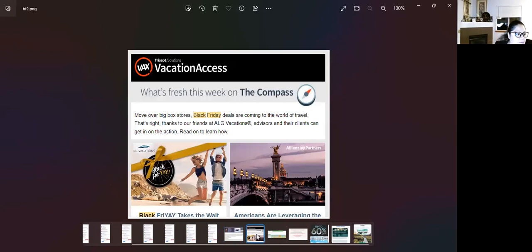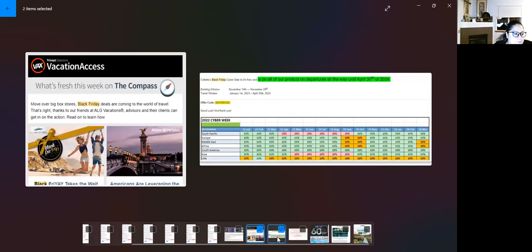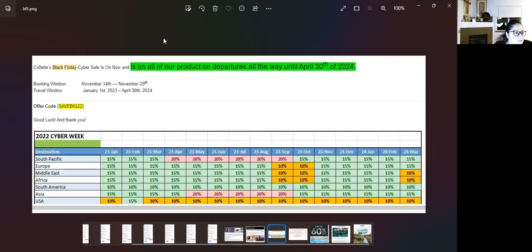Another one, Vax Vacation Access. I noticed that I think it was SeaWorld has like 50% off tickets. They have 60% off some places in, I believe it was Mexico and the Caribbean, some all-inclusive resorts. So Vax has a lot of those deals. Whoops, I don't mean to show 2 side by side here. Go Colette. So those are tours typically in Europe. They have a ton of deals in Europe.